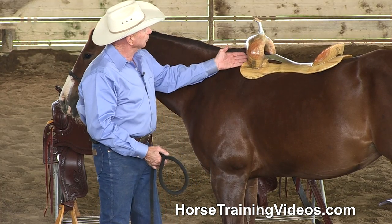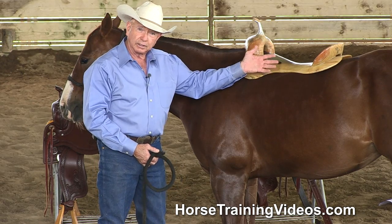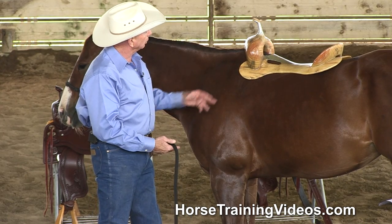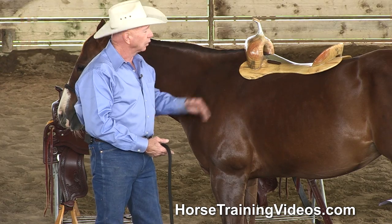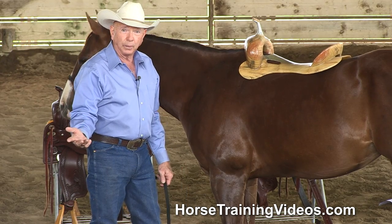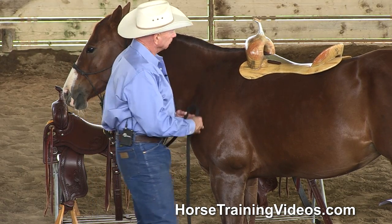So if you remove a bunch of pressure in one spot, you're just going to increase it in the other. So you want to find a happy medium. Don't go to extremes, okay? You want enough flare up front where the horse's shoulder has some clearance to go underneath it, but you don't want so much where the tree is just sitting out there in no man's land, not supporting any weight, okay? All right, I hope that's clear.